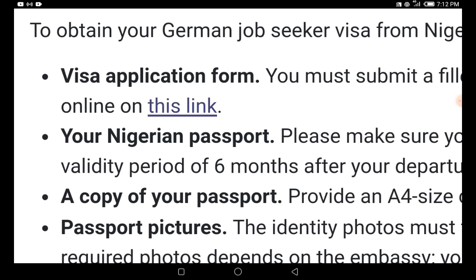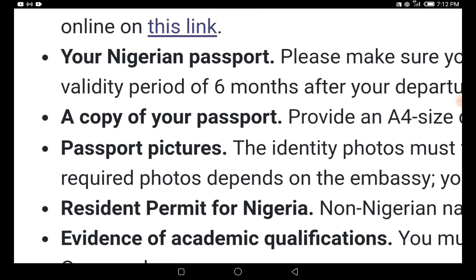You need a copy of your passport images, that's your passport image, and you also need a copy of that passport that you already provided earlier. Okay, if you are coming from a country other than Nigeria, then you must have a valid residence permit. But if you are not in Nigeria, then you might want to skip this.